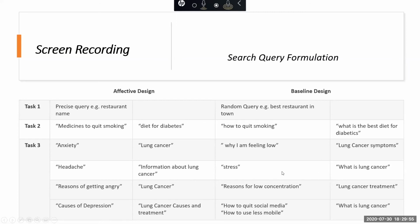There is a lot of difference in queries. The next participant wrote reasons of getting angry and lung cancer, and reasons for low concentration and lung cancer treatment, and causes of depression, lung cancer causes and treatment, and how to quit social media and how to use less mobile. Now, there is a very interesting relationship between these query formulations. We can see that maybe because of the headache the same person is feeling stress, maybe this person is getting angry, and why his concentration is low.